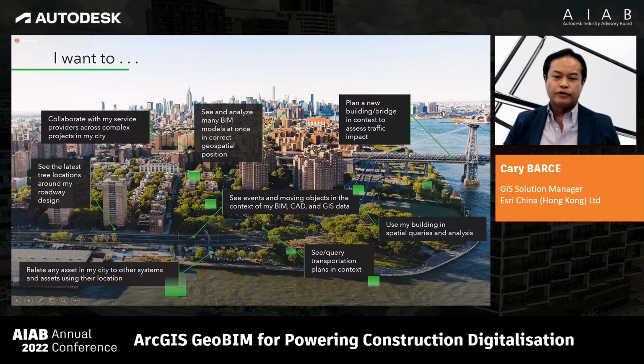also, for example, if you want to build a bridge, then you also want to understand the traffic flows, and the people living around that environment. So all this different information is very useful for users and viewers to have this holistic view of the whole project, and it can result in better planning, visualization, operation and results. So basically, this is a marrying of BIM, CAD, and GIS.